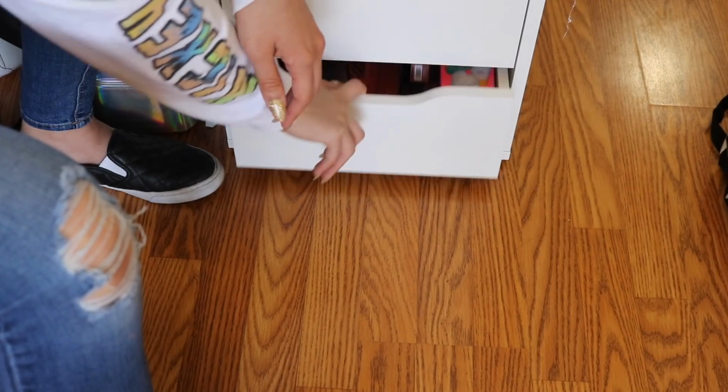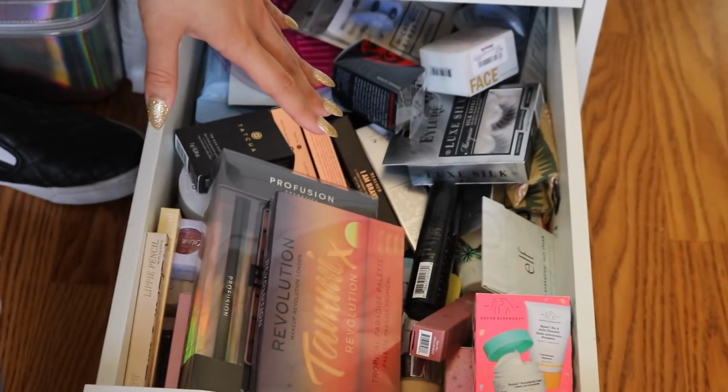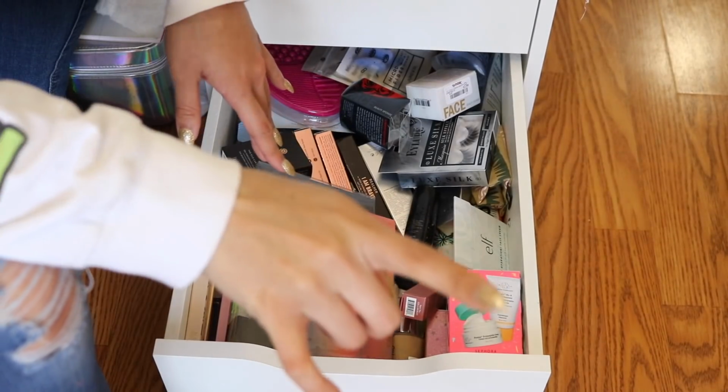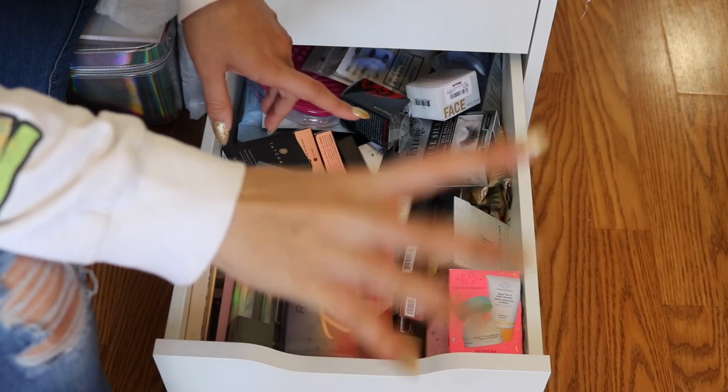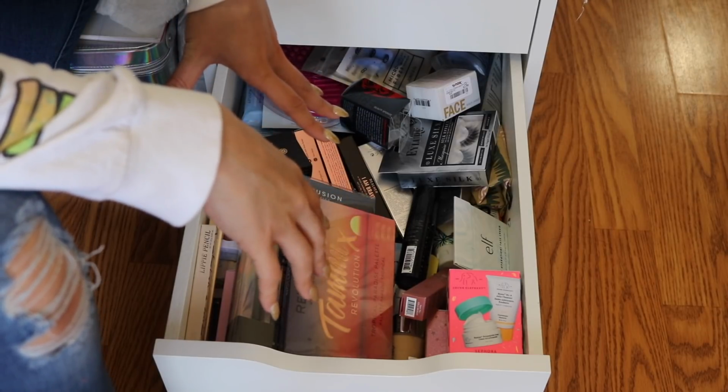So now we get to the final drawer on the bottom, and this actually is the craziest drawer. As you can see, it's filled to the brim, but I know where everything is because these are just filled with recent purchases.